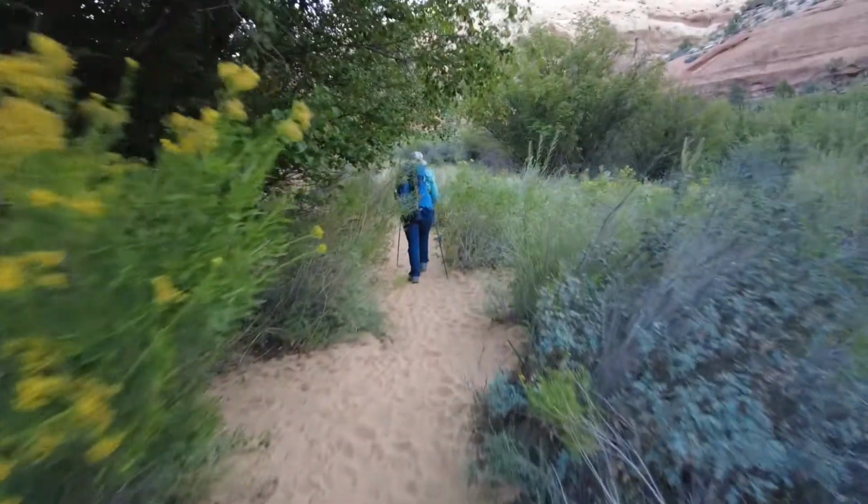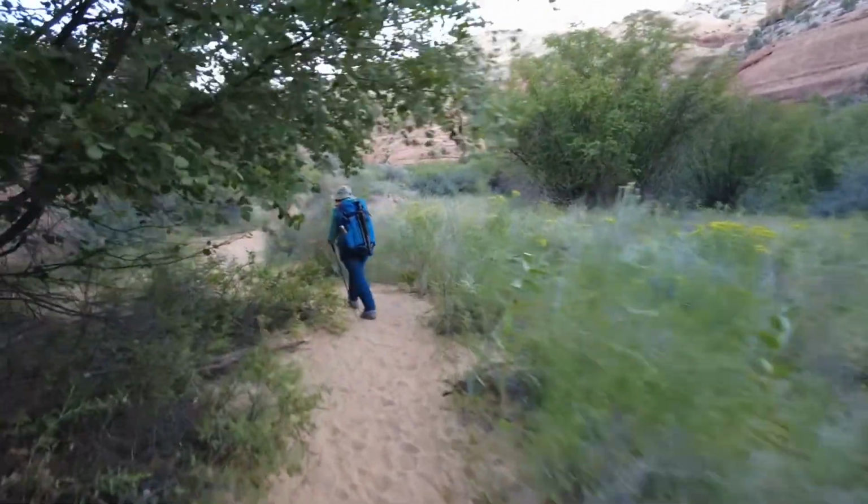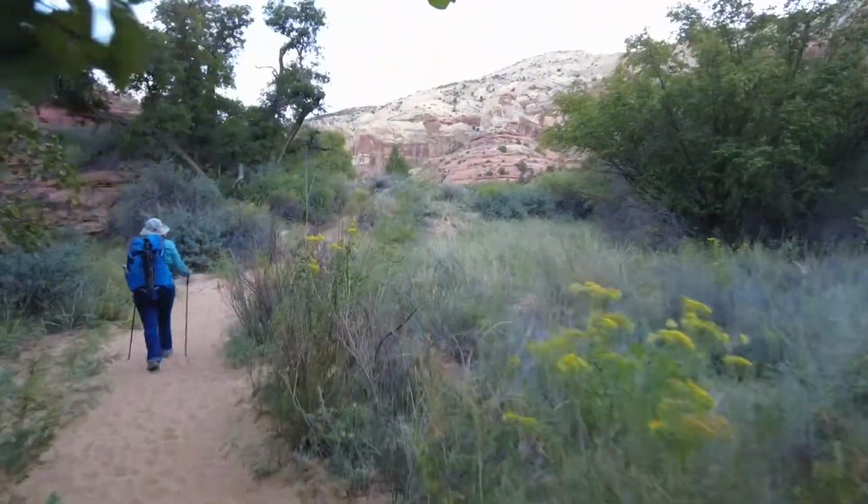And of course, after you finish your shoot, you have the walk home. Make sure you leave yourself lots of water, take some time, take lots of rest stops, and just really enjoy the canyon.